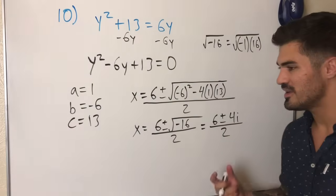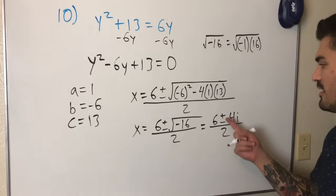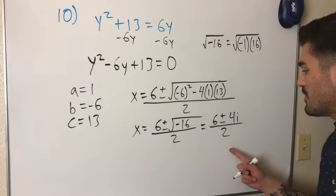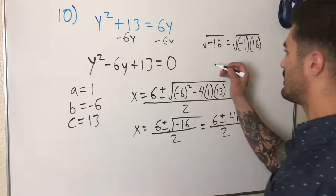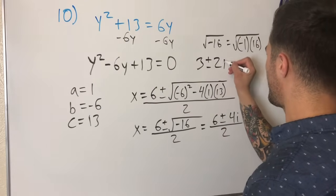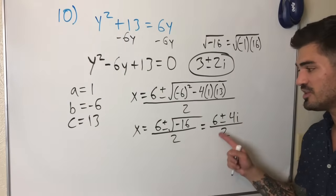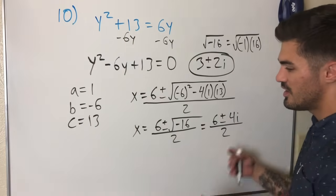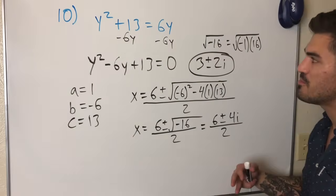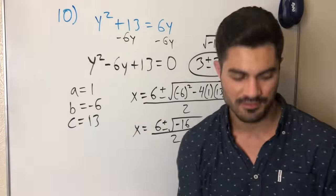And if it wants you to write it in the a plus bi form, again, you'd write 6 over 2. That would simplify to 3. And then you'd write plus or minus 4i over 2. That would simplify actually to 2i. So my final solution, I don't know if y'all can see it on here, I'll write it here, is 3 plus or minus 2i. I just separated this, and both of these are divisible evenly by 2, so I simplified it a little bit, and now we should be good to go. So 3 plus 2i is one of my solutions, and 3 minus 2i is another solution. If you want to list each one out, you can do that as well.